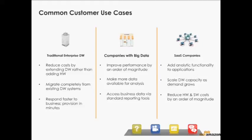We've also seen a new class of companies that have been using other solutions for big data analytics start to benefit from the ability to use a relational, scalable data warehouse. And here it's really about accessing business data and big data using traditional SQL and making more data available for analysis cost effectively. And then another emerging class of application we've seen is software as a service companies that are providing embedded analytics to their own customers and using Redshift to lower the cost of providing that analytics. And for them, it's really been about lowering costs, having the ability to scale, and of course, delivering performance.